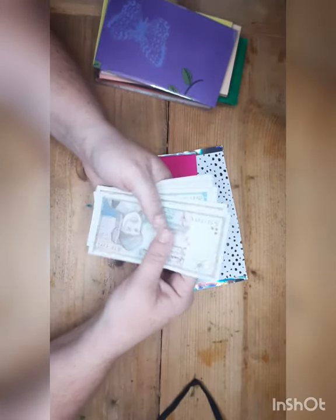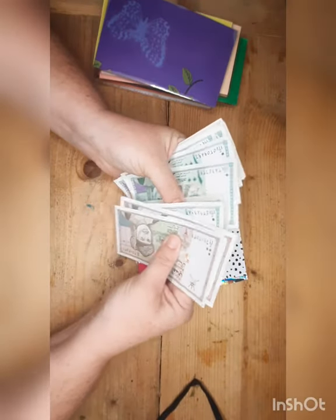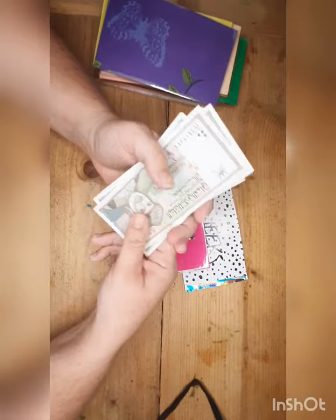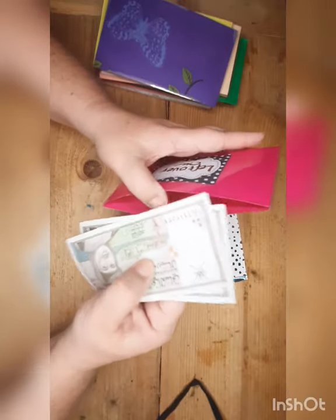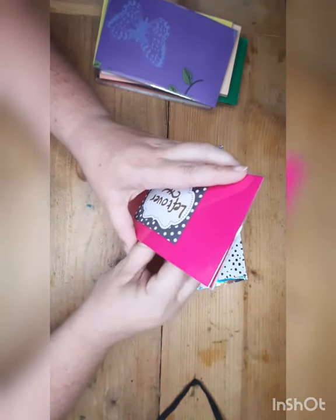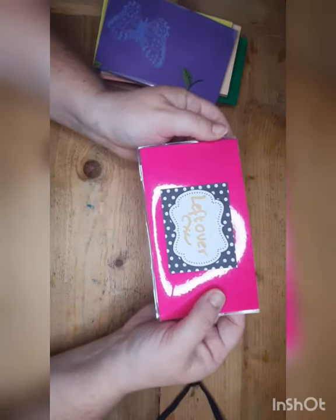The spending jar I can take out every week. And this week I had 4 reals and 100 baisa. So I'll put this in my leftover envelope. And I don't have a destination yet for it, but I'll put it in here. And if I need it, I know where to find it.